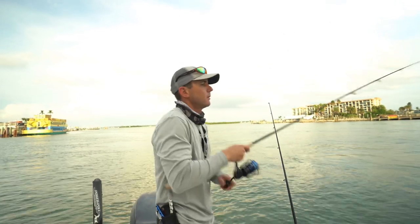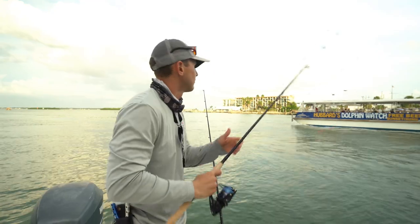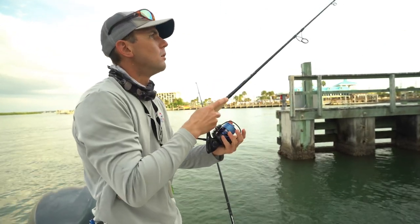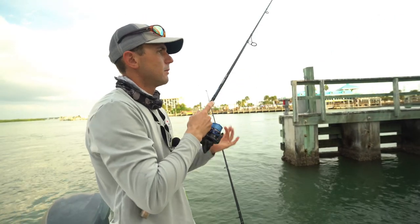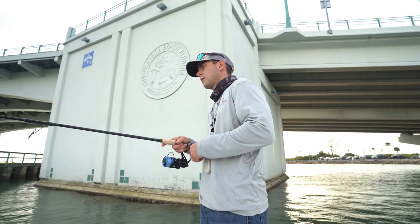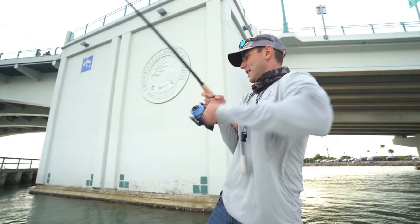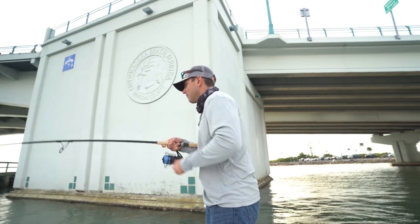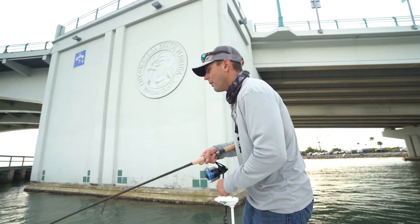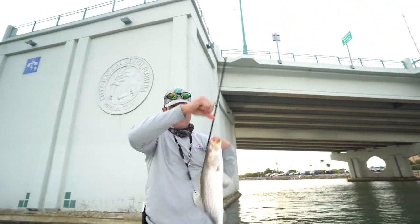Oh! I don't know what it was. Wasn't that big. Oh. Oh, I got a fish. I got a fish. I got a fish. I don't know what it is. Oh yeah, it's a trout. Big old speckled trout, baby. Look at that beauty.